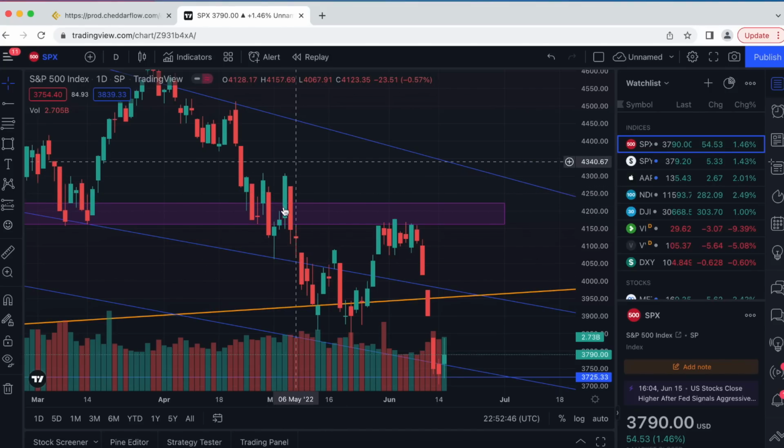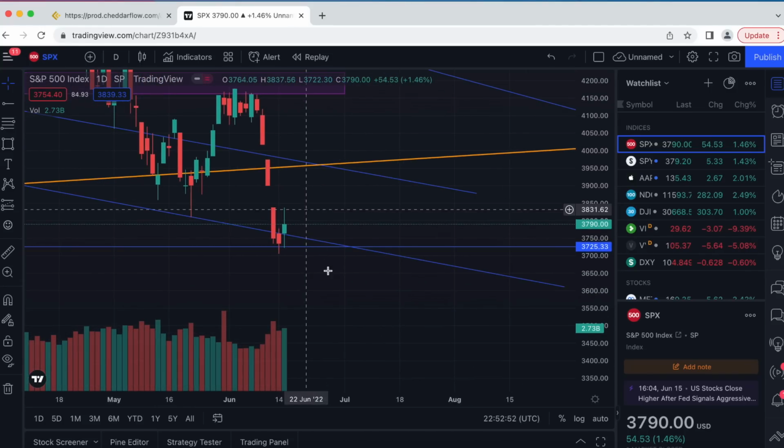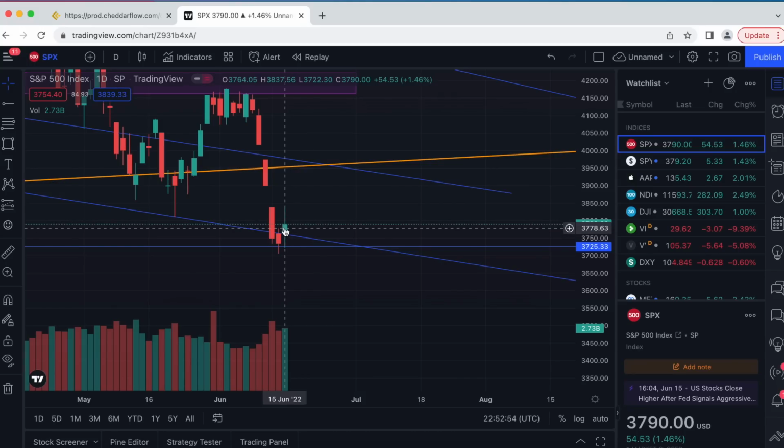But this is a big fake out after FOMC, and we need to be very careful and look for something like that after today. Now, we didn't close super bullish by any means. It's kind of indecision in terms of the candle. Now, it's not a complete doji where we closed right as we opened.